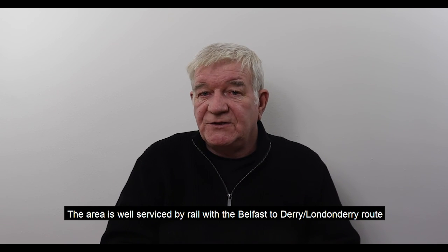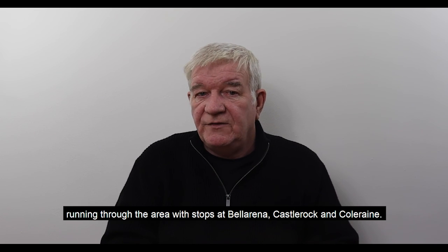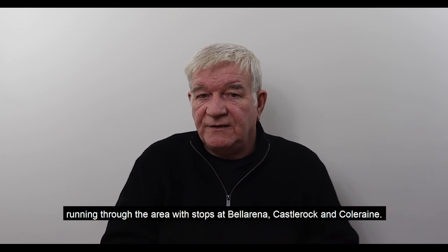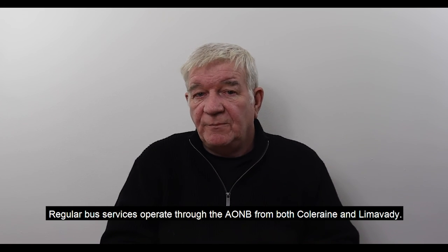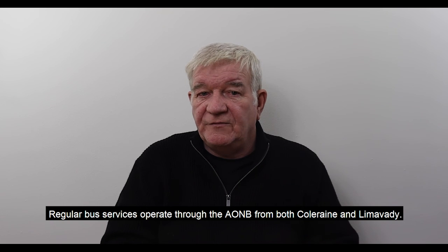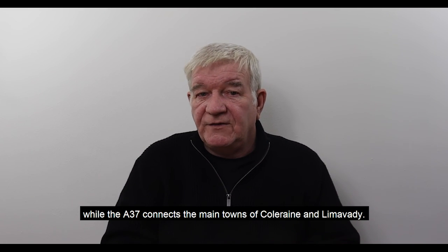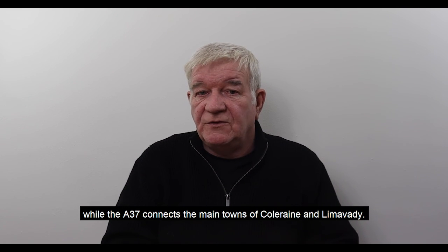The area is well serviced by rail, with the Belfast to Derry Londonderry route running through the area with stops at Ballerina, Castlerock and Coleraine. Regular bus services operate through the AONB from both Coleraine and Limavady. Part of the Causeway Coastal Route follows the A2 around the coast, while the A37 connects the main towns of Coleraine and Limavady.